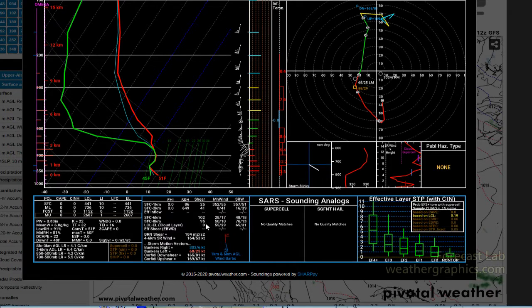That's insane. Of course, we don't have the instability for any thunderstorms, but even if it was a convective day, I would expect the towers, the initial ones, to probably be sheared apart by this kind of thing. If they could get going, that would be an interesting case study.